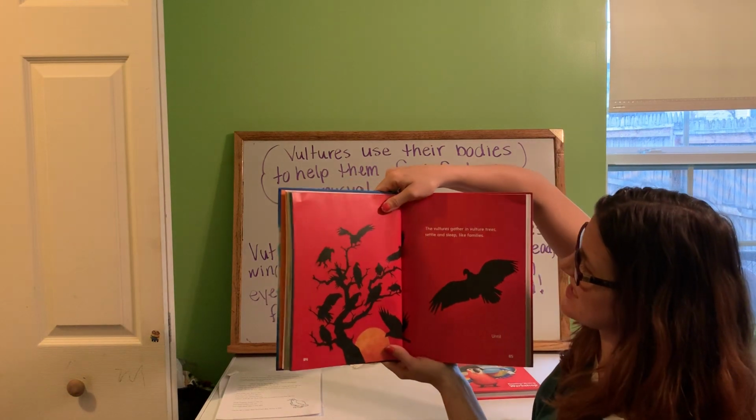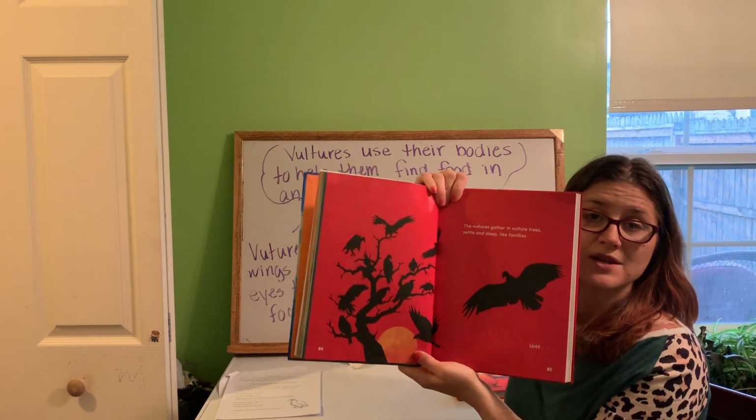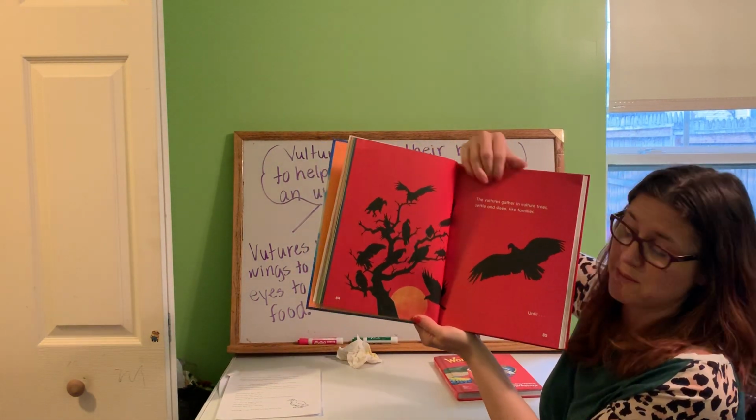The vultures gather in vulture trees, settle and sleep like families. So even though the vulture is very different in what it eats compared to us, it still does go to sleep at night with its family.